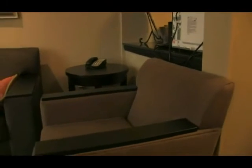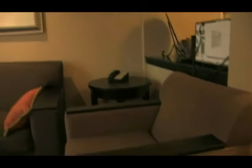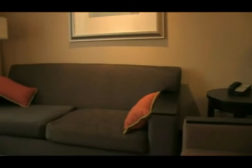This is our room, 812. It's got a refrigerator, cabinet, microwave, coffee maker. So we get away from the picture, it's got a glare on it. There's a picture.